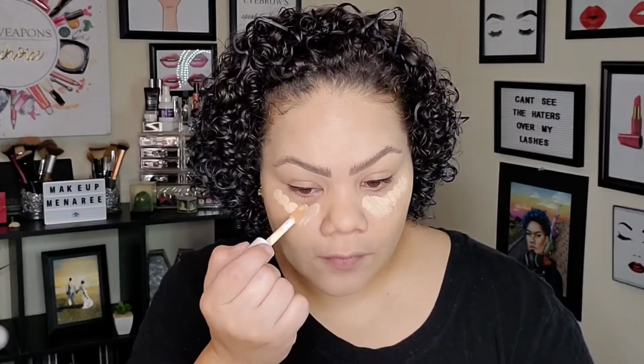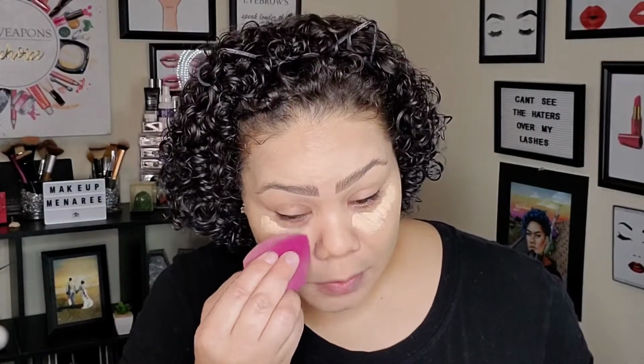So the brows are done. I also did just a simple liner so I can hide my lashes because your girl's bald-headed. Anyway, so I'm gonna go back in with that e.l.f. concealer and put a little bit of this under my eyes. Now this stuff is very concentrated, so a little goes a long way. Back in with my sponge and just smooth that in.